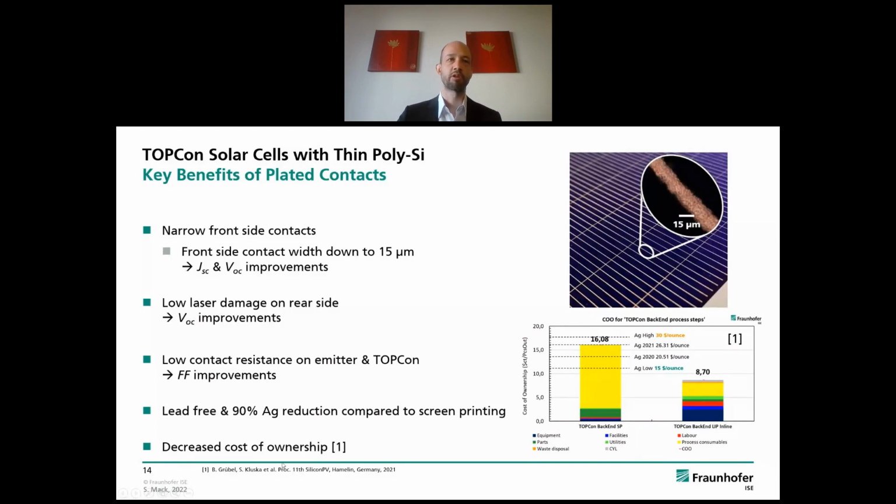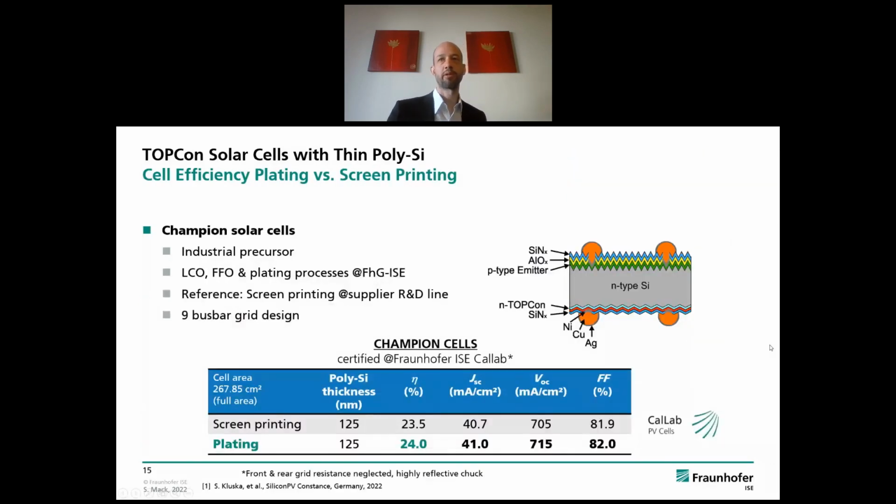And of course, this can also go hand in hand with a decreased cost of ownership. Even when you look at a different window for the silver cost, how it has been evolving over the last few years, with these plated contacts you can definitely decrease also the cost of ownership on wafer level. And this also can be combined with high efficiency.